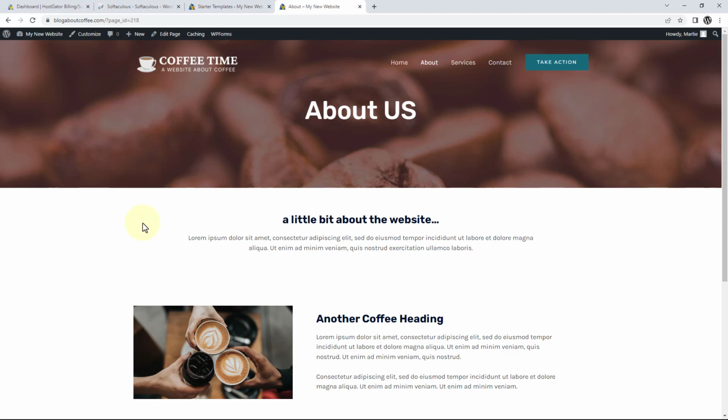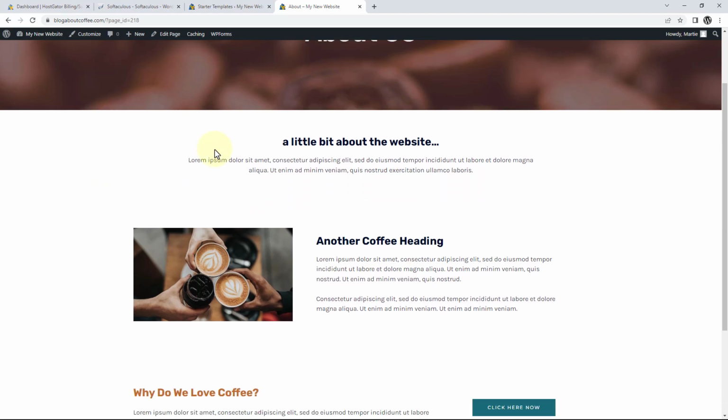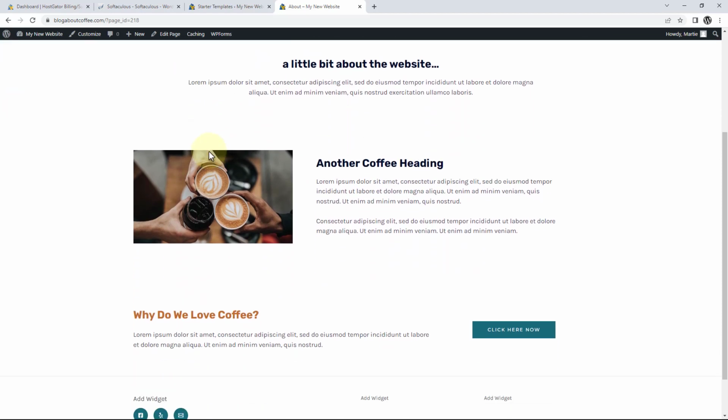And just for reference, all I did was change the text to say About Us, then I changed the background image and the overlay color at the top, then I removed the other 2 sections that were here before, and then added 3 new ones. The first one is just a text heading and some text. Then the second one has an image to the left and some text to the right. And then the last one has some text and a button. Which is all simple stuff that we've already covered.